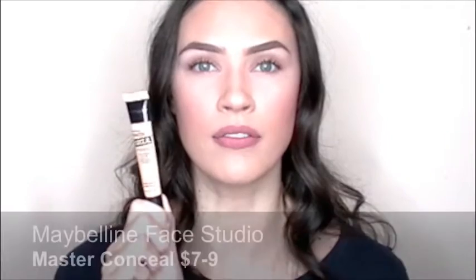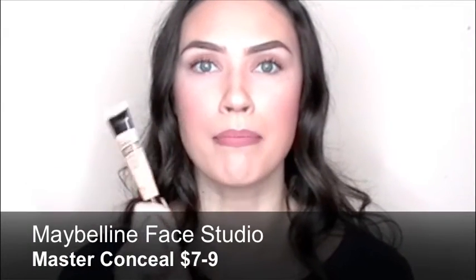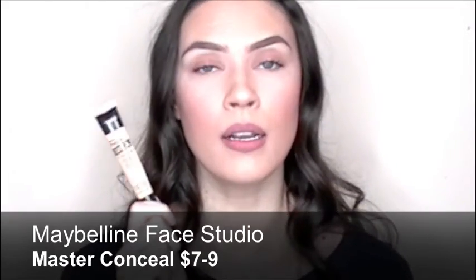For concealer, my favorite is Master Conceal from Maybelline. This is a heavier coverage and it's really comparable to, I would say, my MAC Pro Longwear, because you have to work with it kind of quickly. You have to apply it and blend it right out and then do the other eye. But if you want a higher coverage, this is a great product. I use this all the time on my daily basis and I don't have a problem. As long as you set it, you won't have a problem with creasing. So I love this product.